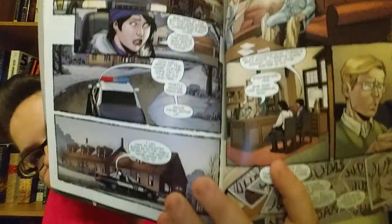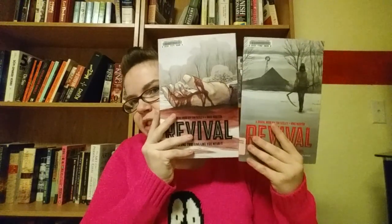It's got a very kind of... I don't know how I feel. I like the art style a lot, but I don't know quite how I feel about the color palette yet. The covers lead me to believe that it's going to be a lot darker in terms of its literal tone and color palette, but we'll have to see.